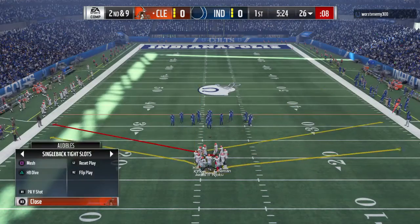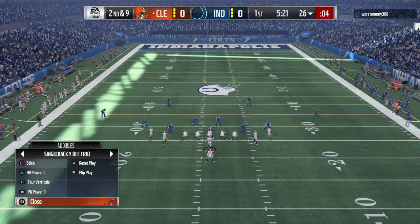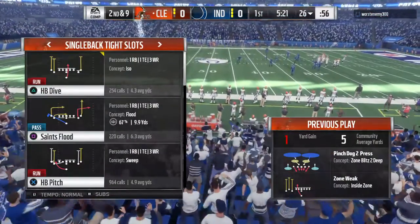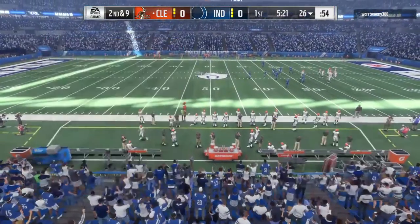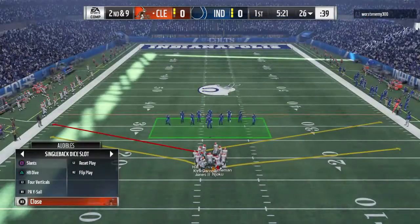So 2nd and 9, the defense looking to put them in a bad spot here. They'll need to get the play off quickly. And with the play clock almost up, Hugh Jackson's going to call a timeout. They'll have 2 remaining as we step aside here in this first quarter.